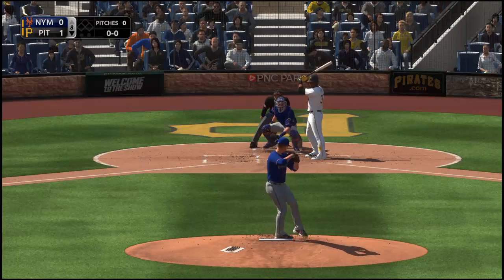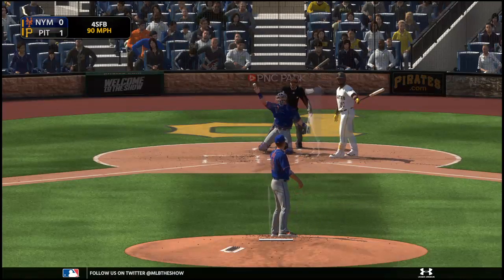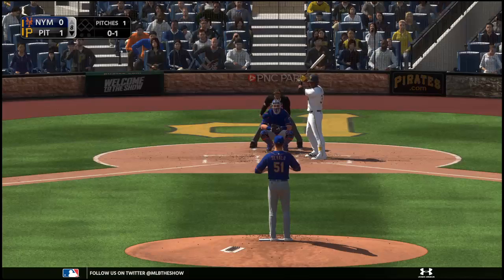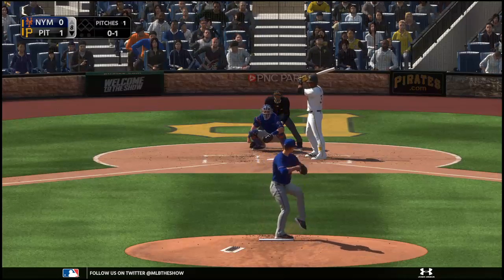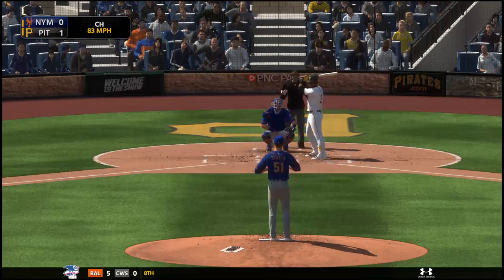Here comes the first pitch. Takes a fastball on the inside corner. The Mets are looking for the sweep in this game, as we mentioned earlier, but trailing by 1, they're going to need to come from behind to do it. This one's still well in striking distance.